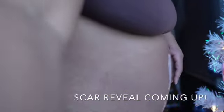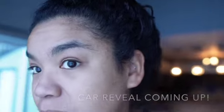So, I'm going to go ahead and jump in the shower, rinse this mask out, and I will be back and we'll apply some of the silicone scar sheet.